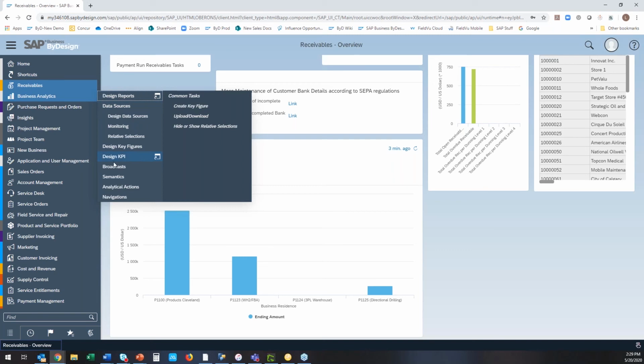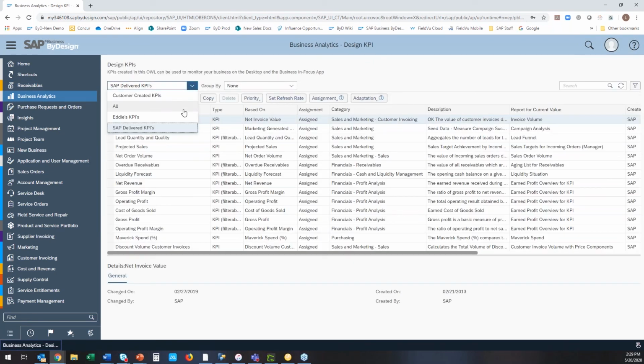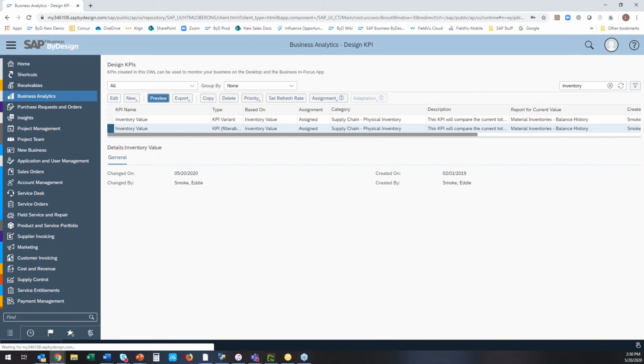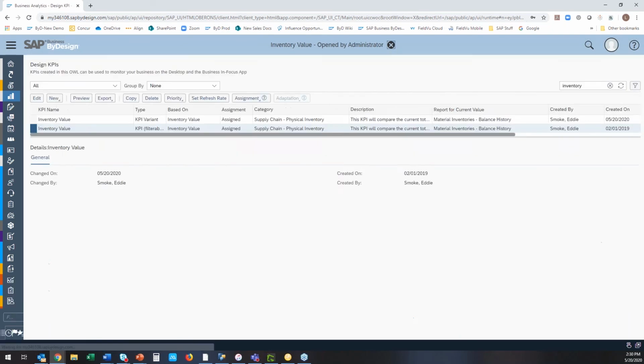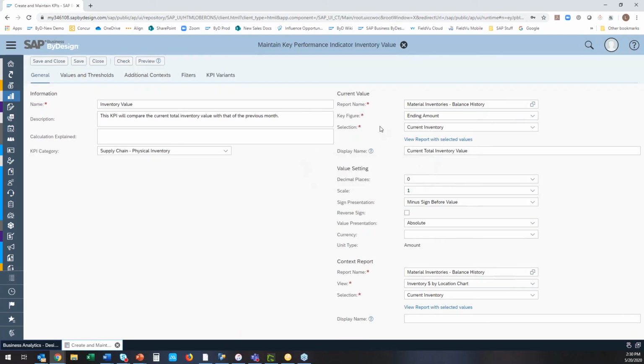So again, as I'm coming in, you've got our design, our KPIs in here. And we've got our SAP ones, but we'll look at all of ours. We'll go to our inventory value. And with any of these, since I'm doing a demo, I create most of these multiple times. We've got multiple views, and I can always just pop in and preview it, make sure that it's the right option that I want. So I can pull that open and do any sorts of previews.